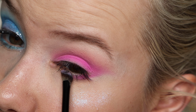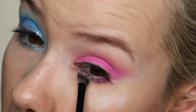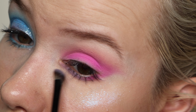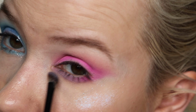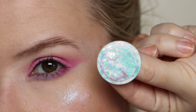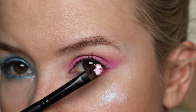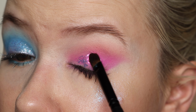Going in with Planchette on the rest of the lower lash line. There's also a purple shift in the shade I'm about to put on. It's a little bit of a murkier kind of pastel purple. Picking up Stars in Heaven. Oh my god, it's so shiny. This is about how much I picked up on a flat synthetic brush.